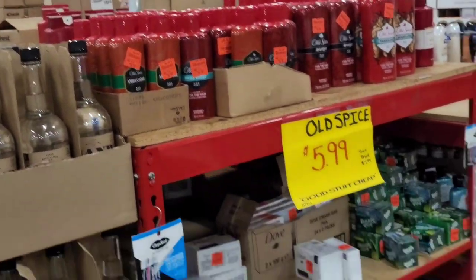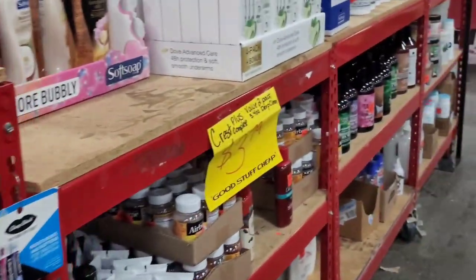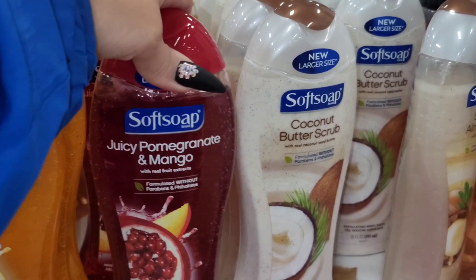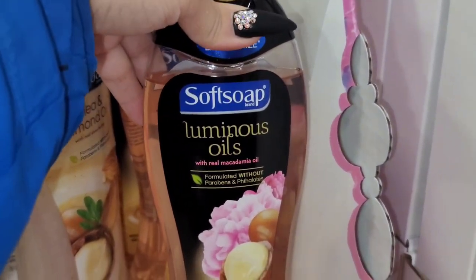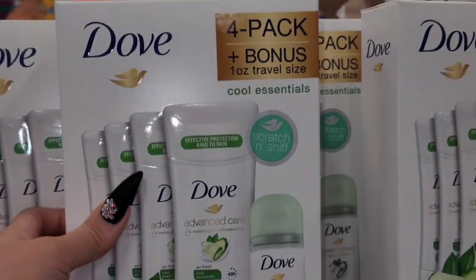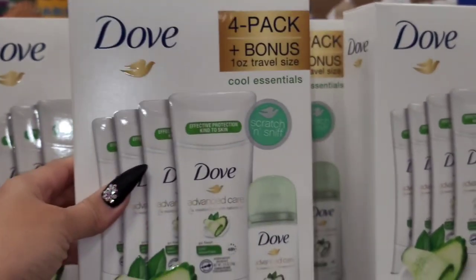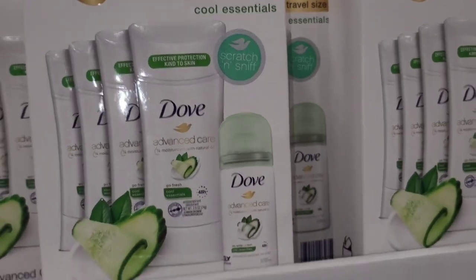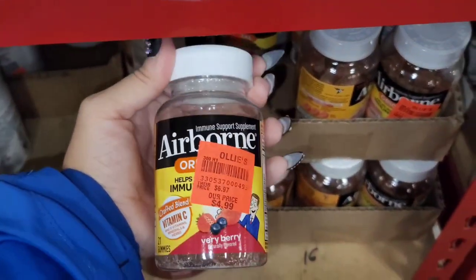You guys, we're at Ollie's real quick. We're gonna get some stuff. It's pretty empty here, but I just wanted to show you. We're gonna get one of these and then this one, because we do love shower gels. And then look at these, $9.99. This is why I like coming here. Although I don't use regular deodorant, I just wanted to show you all the stuff that they have.